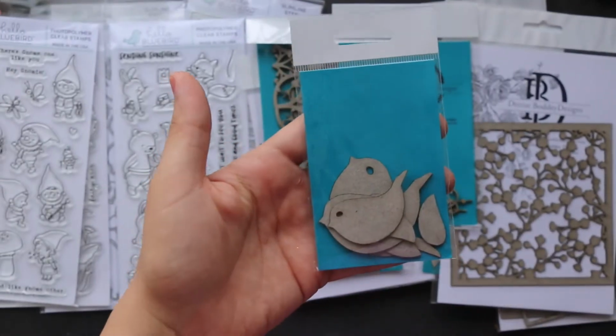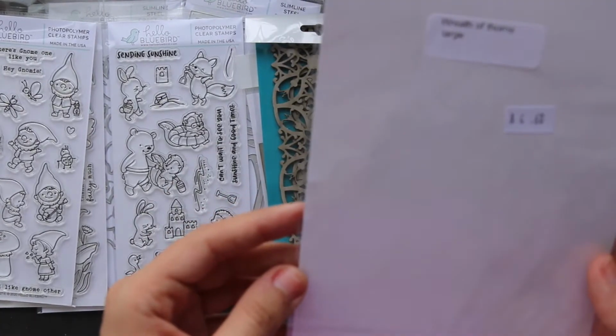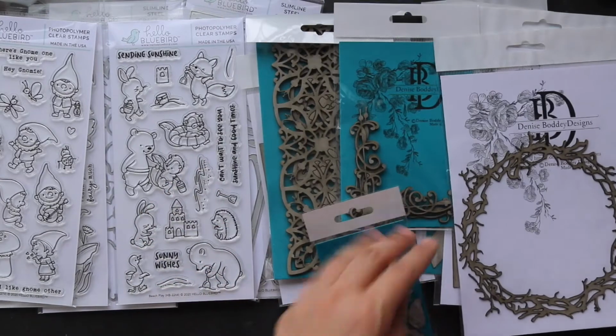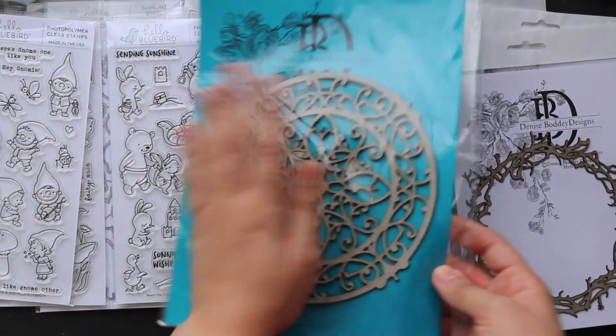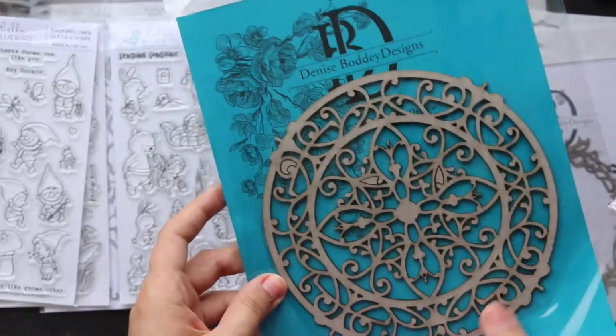Bird Humming. Cute. This one, Wreath of Throne Large. And this one is really huge. This one called Deco Doily Large.